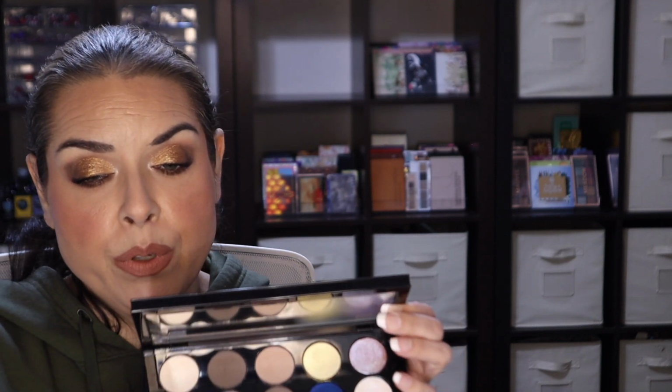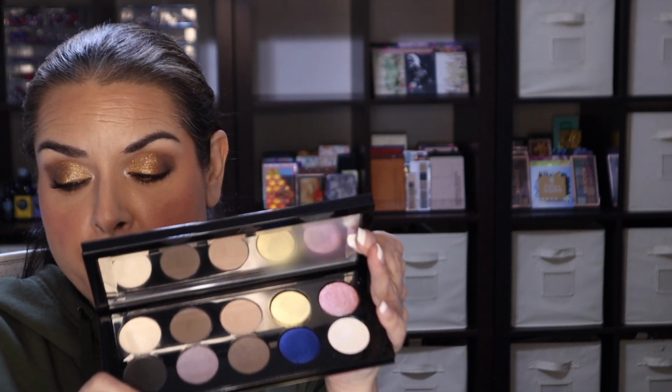This one's very cool tone, has several special shades in it, has that really pretty blue. And I know I said I don't wear blues a lot, but just let me swatch this blue for you. So creamy. I mean, whew. So rich and pigmented. I will do a blue eye with this one. It is stunning. And I love all the cool tones in this palette.